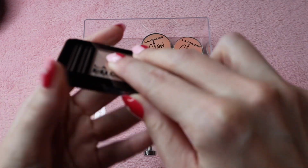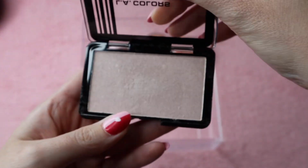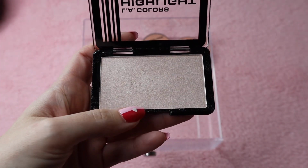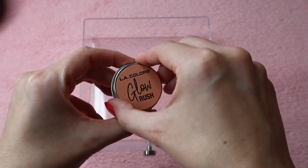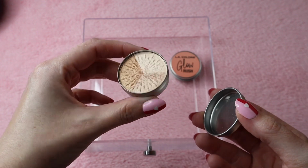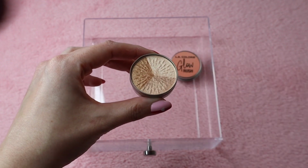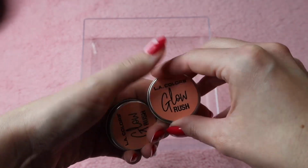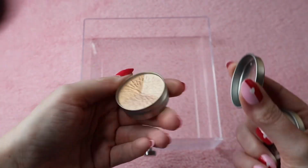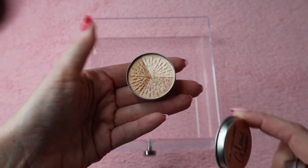This highlighter from LA Colors, I do use it every now and then, but honestly, I have other highlighters that I much prefer, so I am going to declutter this one. And these 2 from LA Colors, they're in these little tins, and they have 3 different shades, and you can mix and match them. They're very pretty. I don't really use them that much, though, so I'm going to go ahead and declutter that one.